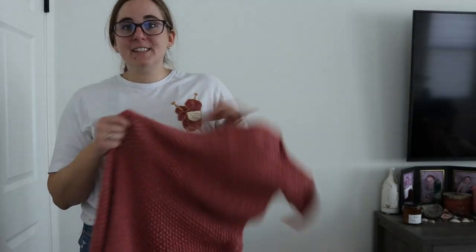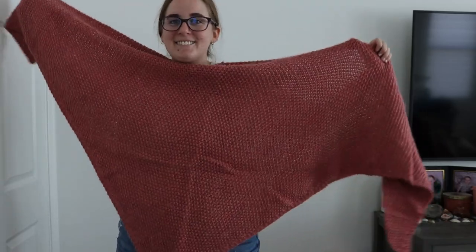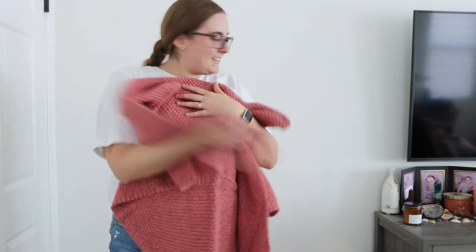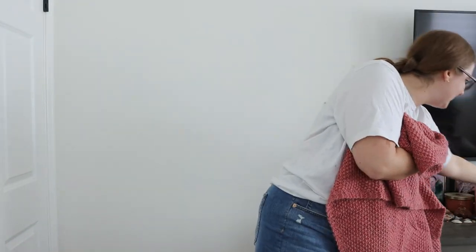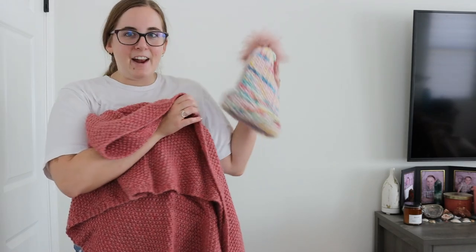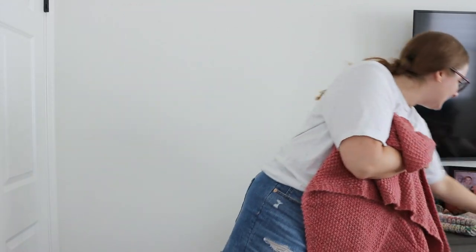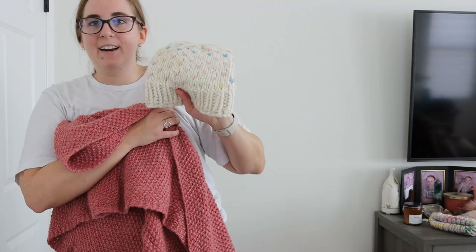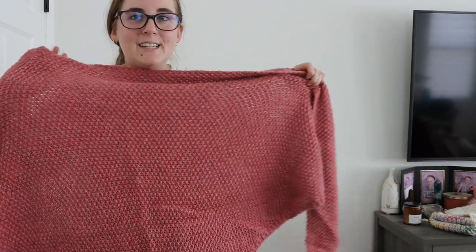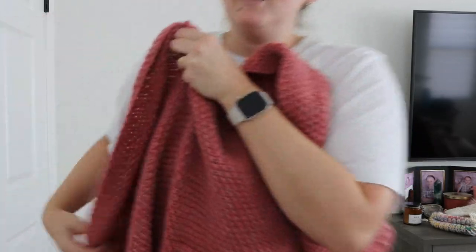Next up we have some shawls. This is the first shawl that I ever knit. I knit that hat, I knit this rainbow hat, and then I think I might have knit this one next. I don't remember the order. And then I knit this. So this was one of the first things that I ever knit.